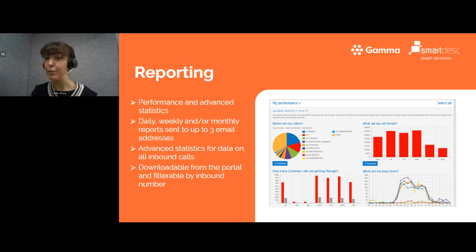We also have what's called advanced statistics. So this is essentially another statistics section of the portal, which will have a list of all your inbound calls that you're receiving over the last 6 months. So you're able to filter by inbound number as well. Really useful information at your fingertips.